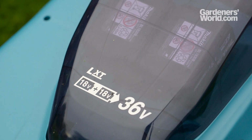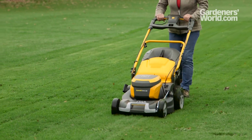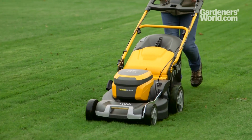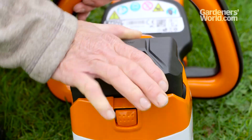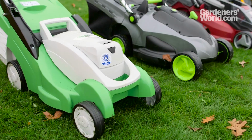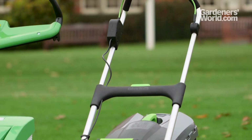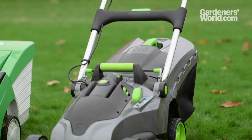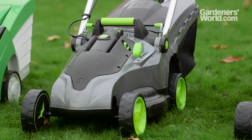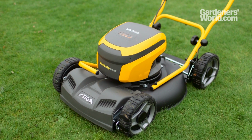Power varies from 36 volts up to a whopping 80 volts. This determines the cutting power and runtime on a single charge. The battery may well be usable in other tools from the same manufacturer. For an entry-level machine, you're likely to pay from £200 to £350. Expect to pay £400 to £550 for a medium-range mower and £650 to £950 for a premium model.